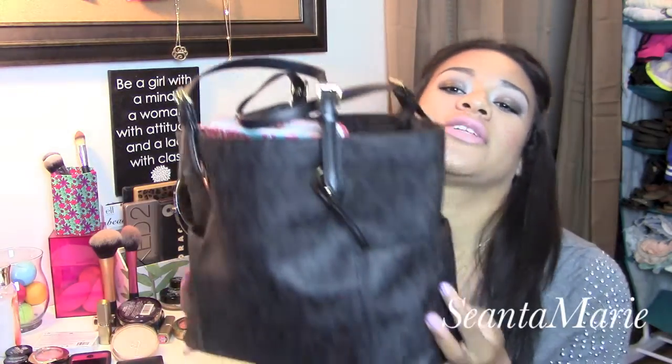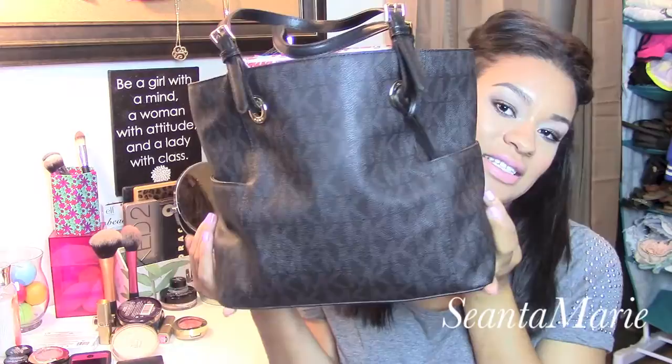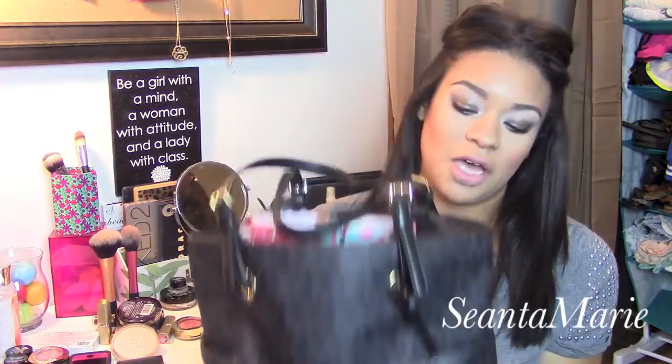So since the last time that I did my what's in my bag tag, I have advanced in purses, I guess if you want to call it that, and I did end up getting a Michael Kors bag, and it's really heavy. This is what it looks like, and upgrading to this bag has actually been not a good situation for me because my bag is so heavy because I put everything in my bag, and my last bag just didn't allow for me to put everything in it.